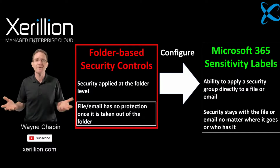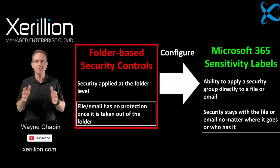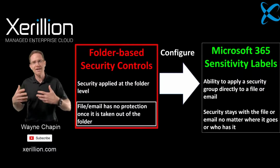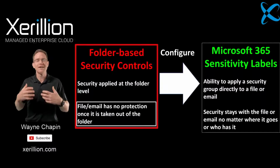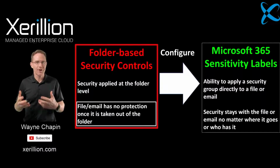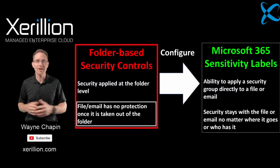And the user could do this by mistake. It doesn't have to be malicious intent. And once those files are moved out of the finance folder, anybody can see the data, even if they're not a member of the finance department. That wasn't even great security architecture in the mid-1990s, but it was all we had. We can do so much better in the 2020s.